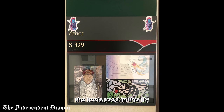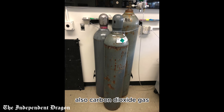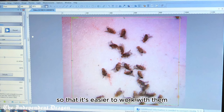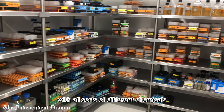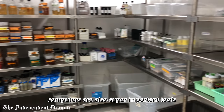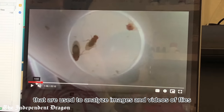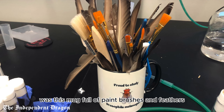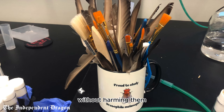The tools used in this fly lab include lots of different kinds of microscopes, also carbon dioxide gas and tools to use to put the flies to sleep so that it's easier to work with them. Many other bottles were also all over the place with all sorts of different chemicals. Computers are also super important tools that are used to analyze images and videos of flies. What surprised me the most was this mug full of paintbrushes and feathers. They're actually important tools in this fly lab because they're used to move flies around without harming them.